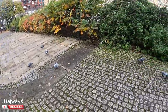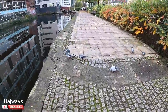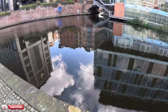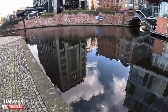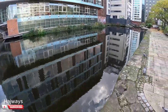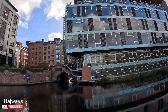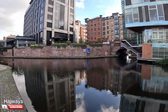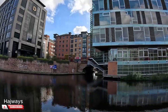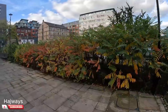And that wraps up our Manchester Northern Quarter walking tour. Today, we've walked from Thomas Street to the Piccadilly Basin, exploring the transformation of Manchester's industrial past into a modern hub of art, culture, and community. The Northern Quarter truly showcases Manchester's unique history and artistic spirit, a neighborhood where every building tells a story and every street corner offers something new to discover. Whether you are a history enthusiast, an art lover, or just curious to see Manchester's hidden gems, the Northern Quarter is a must visit.